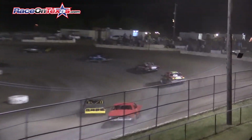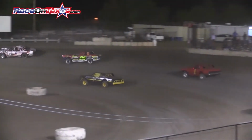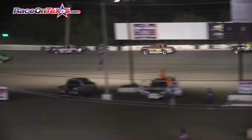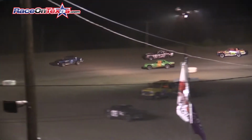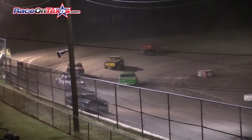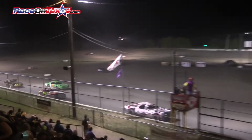In 32, Corey Fulton gets the hold your lane flag. And basically, I guess she's just trying to get some seat time in there because she's staying down low and letting all the other cars go by.